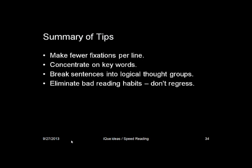So let us quickly summarize the tips that we saw today. First, make fewer fixations per line. Don't wait to think, to analyze before you move ahead. Just keep reading. Your brain will train itself to analyze on the run. Concentrate on just a few keywords in the line to get a general idea of what the sentence is about. You can avoid all the unnecessary articles and prepositions and conjunctions and so on. In fact, consciously, you should try to break sentences into logical thought groups.